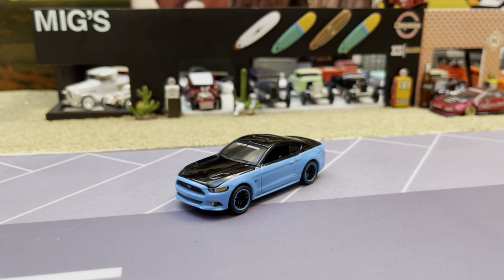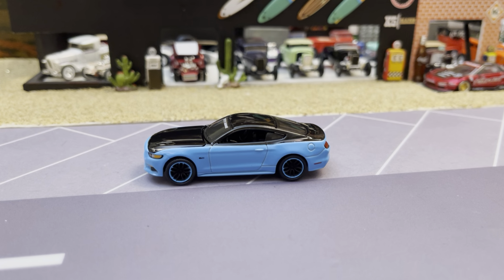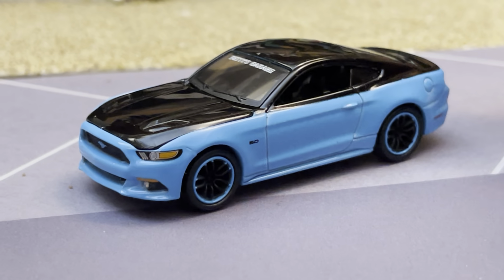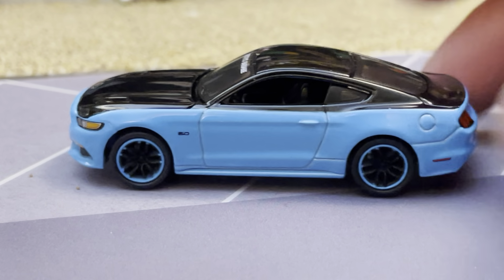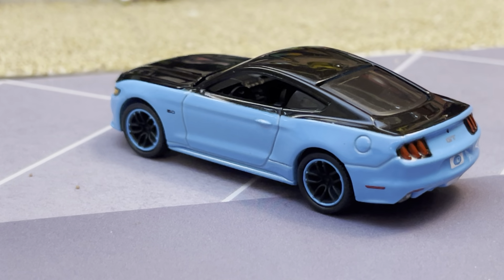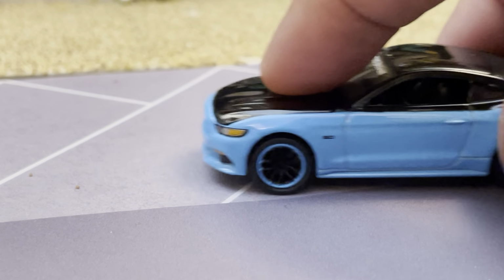Here's the car. Rides a little high. This generation Mustang I have with the Mini GT as a Shelby. So these are good. The casting is nice. The body shape is really good. It's just different. The front end needs to be brought down slightly. It's a little high on this car.